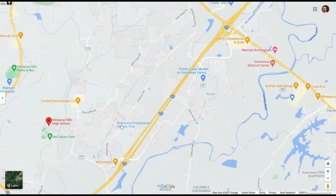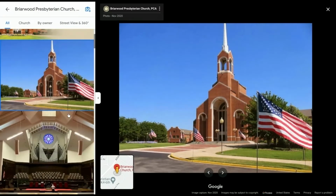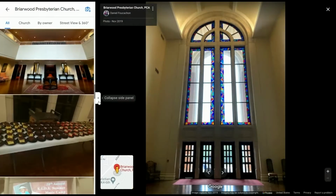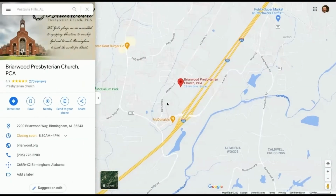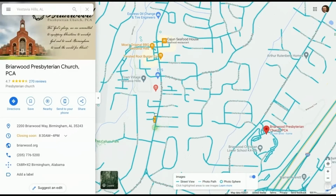This is the Presbyterian church I was telling you about. Really nice church. Let's see here. And you get just that old world feel, right? Check that out. It's really, really beautiful. Really, really nice place. Let's go back out here. You can see some of the houses down here that are close by. Let's see if we can hop out right here, close over here by the church. Hop right here.